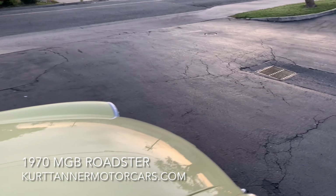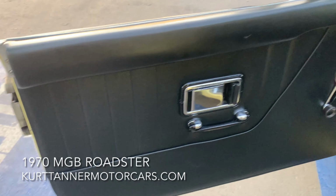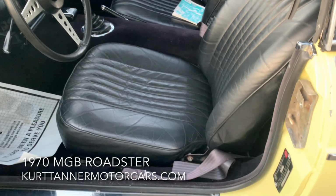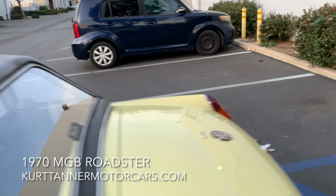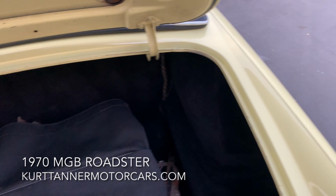I'll show you the driver's side door panel. Yeah, that's all brand new too. The arm bars, everything. We've been using this protective mat to protect this really lovely interior on this car. Door seals are new, but you gotta firmly shut the door here. Build date, 1970. You gotta firmly shut those doors to get them to shut. So I'll show you the trunk here, but just look at the finish. Just a knockout. Really like this car.